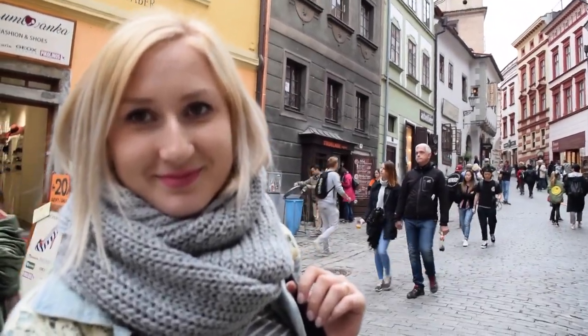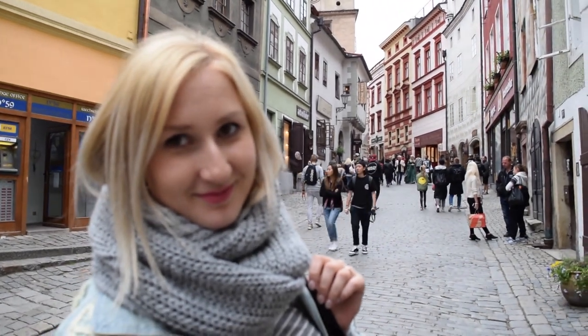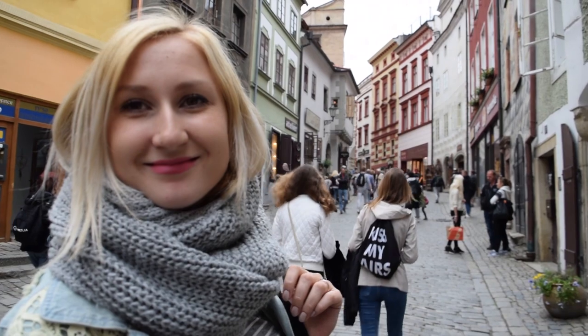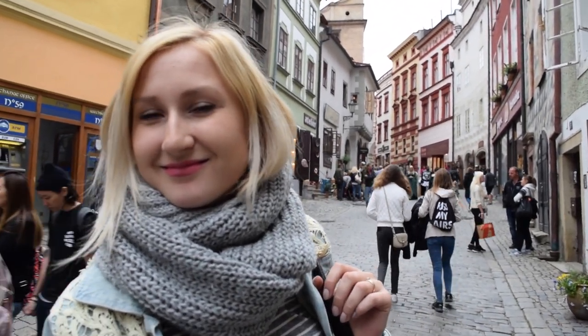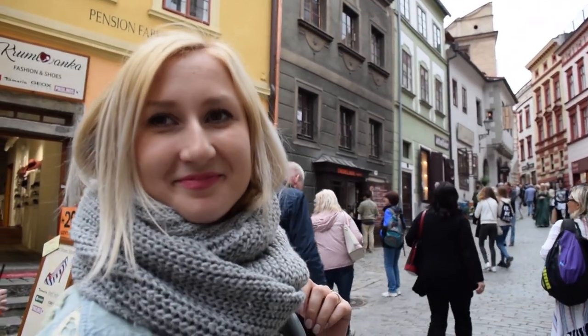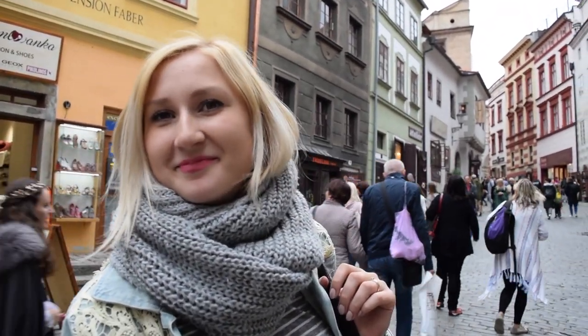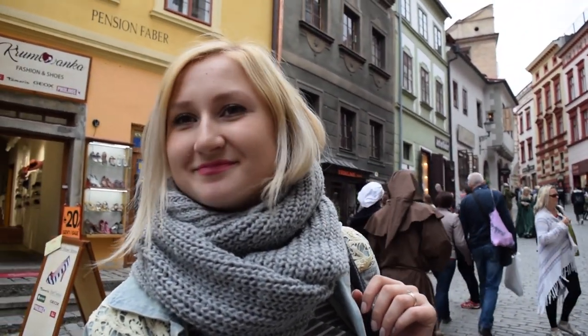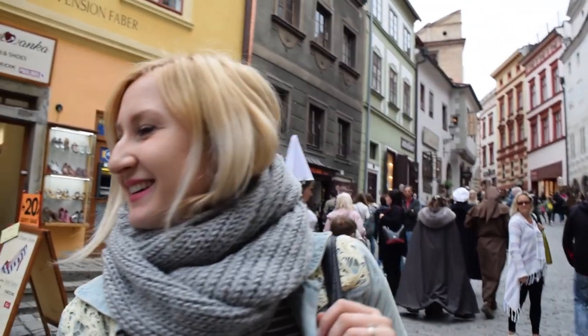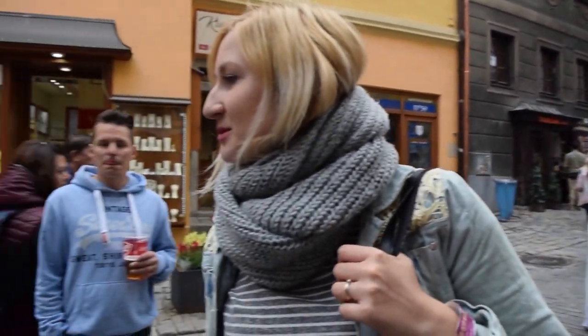Teresa is in the back streets of Krumlov. She's back home where she started. She used to spend all her days in this street. Yes. Every day. All day. All night. All night? I don't know.